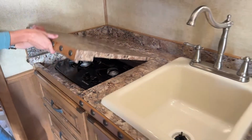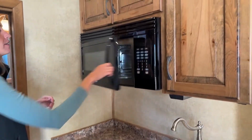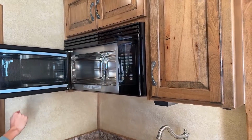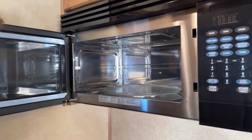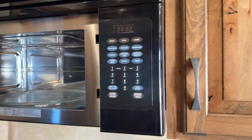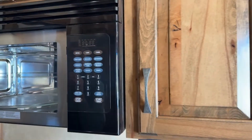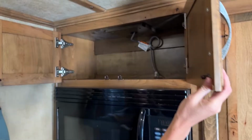But of course, when it's not in use, you have the extra countertop space on top. And then up above, you have your microwave convection oven. So this one will do both. That's why it's that larger size, because it is dual purpose. This also is very clean. These trailers do get detailed through our wash bay, but I don't notice anything, no stains or smell in there as well. Storage up above.